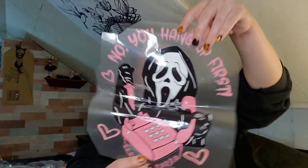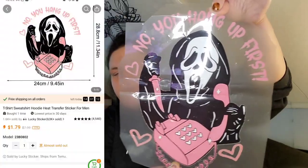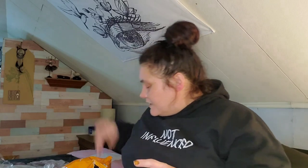Then I got this iron-on for like a shirt. I want to get a plain hoodie for this. And it's the Scream, No You Hang Up. I thought that was cute. And it was less than $2. So, find me a plain hoodie and throw that on there. Scream's like a cult classic in this household.